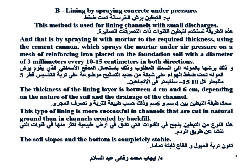Lining by spraying concrete under pressure. This method is used for lining canals with a small discharge. It is done by spraying mortar to the required thickness, using the cement cannon, which sprays the mortar under air pressure on the mesh of reinforcing iron placed on the foundation soil, with a diameter of 3 millimeters every 10 to 15 centimeters in both directions.